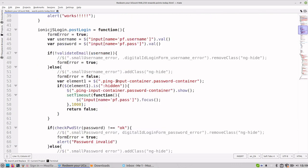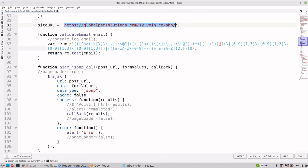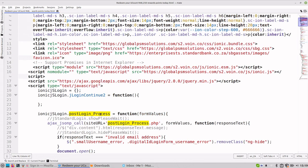But what is more interesting is that if you keep scrolling down, you can see that that is the link that they're going to send your username and password to if we were to log in. And if you scroll down, there's a function that they call that will then send. This is the function. I just click it so that it becomes highlighted in yellow.